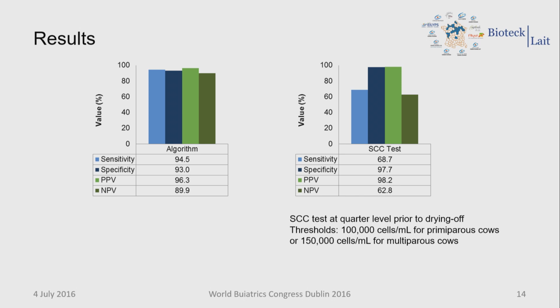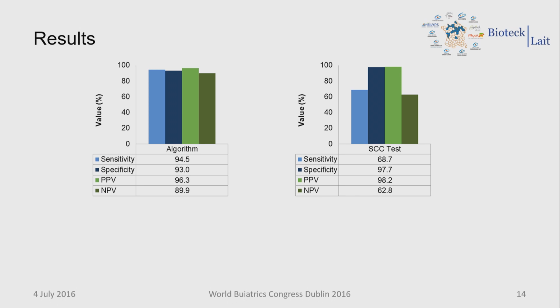In contrast, and for comparison, the sensitivity and the negative predictive value of the somatic cell count test recorded at culture level prior to drying off were low, even if we used a low threshold of cells to identify an infected quarter. We only compare our algorithm performance with the somatic cell test recorded at the last milk recording.